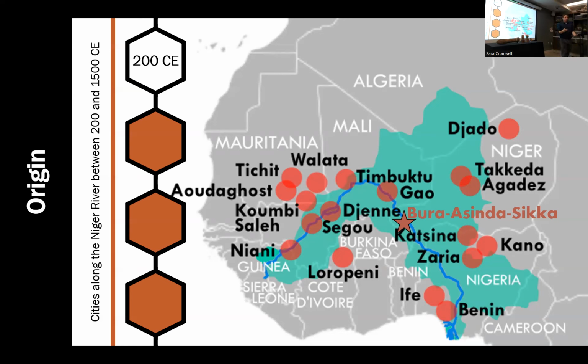Could this all be related to some of these monarchical, hierarchical traditions we see much later in time? Could this be the origin of it some 1,500 years earlier? Potentially so. At the Bura-Asinda-Sikka site, there is no city.